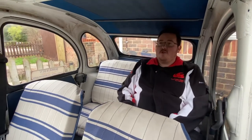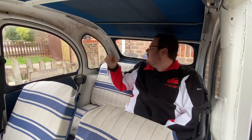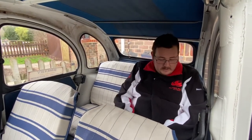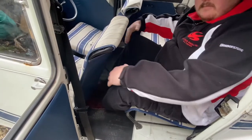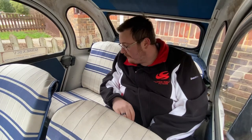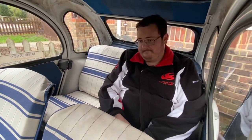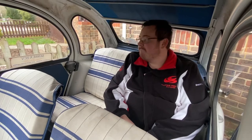Just make sure that you don't bash your head back there, because there is a metal bar there and that will hurt a lot. I do feel snug, but knee room is good. Foot room is not bad, because it's got a flat floor. But if you don't like the passenger, you're going to have to get used to being very cozy with them. But yeah, I approve.